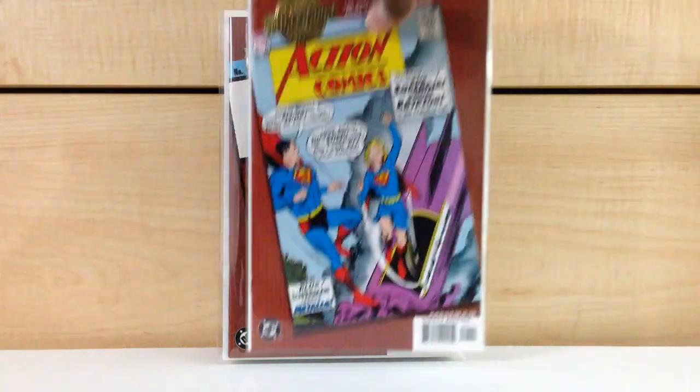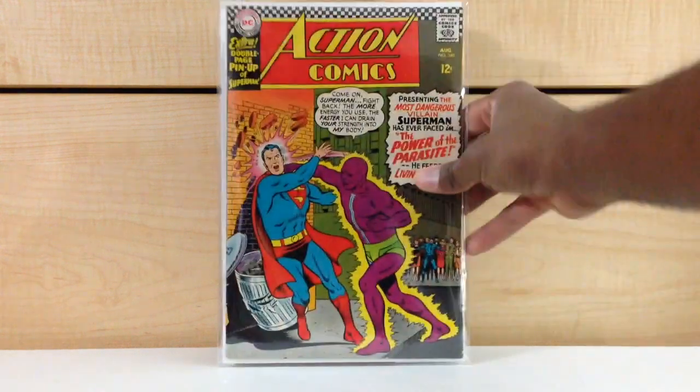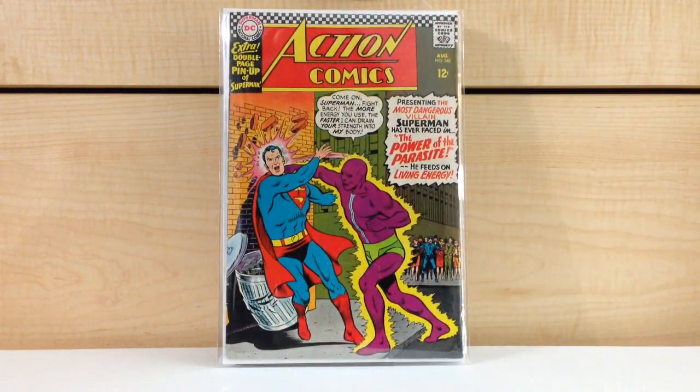Let's keep moving. Action Comics 252, this is the Millennium Edition. It's a reprint of Action 252, reprinting the first appearance of Supergirl. Now we're getting into some live comics here, instead of reprints. Action Comics 340, first appearance of Parasite.